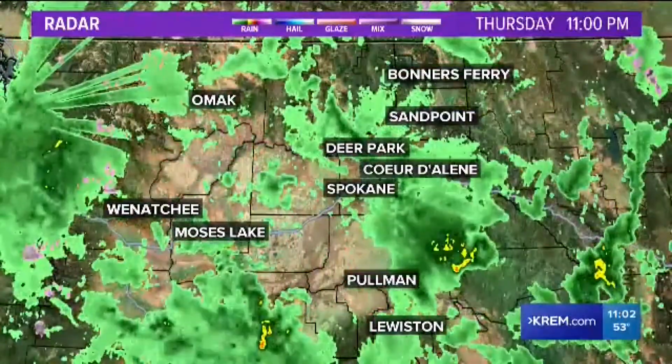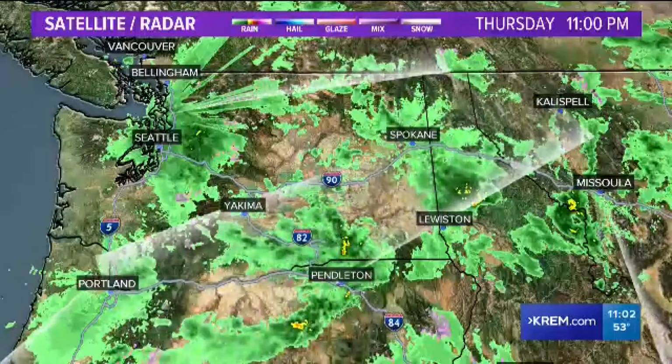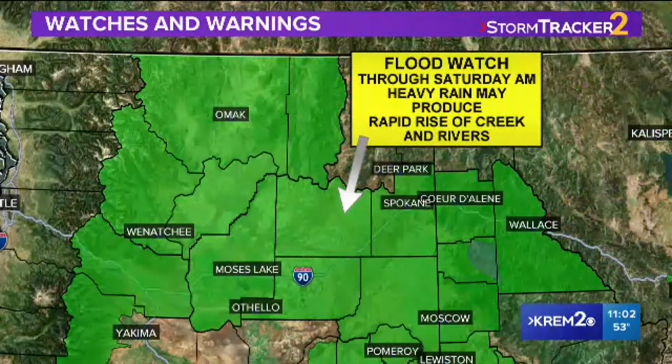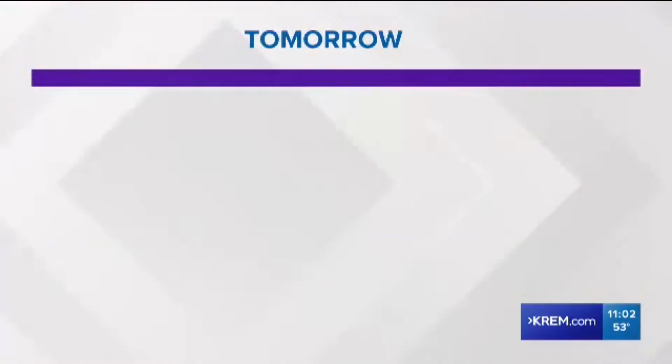You can see it down to the southeast of us in north central Idaho. Again, that's all tracking up towards the northwest. Lots of rain still falling down in the lower Columbia Basin, but we shouldn't see any more wicked thunderstorms like we saw today. And because of all the rain and the expected rain, a flood watch is in effect through Saturday morning for everywhere you see shaded in green.